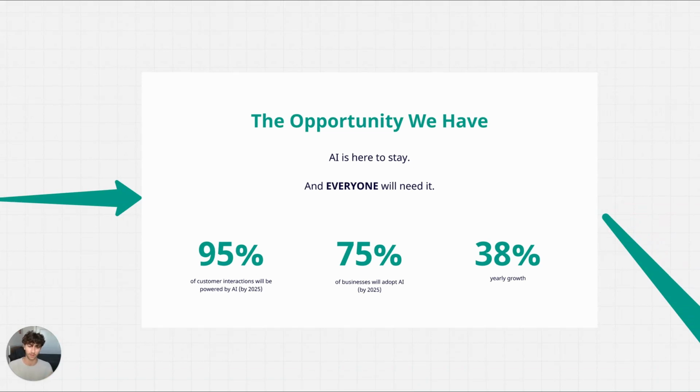Because AI is here to stay and everyone will need it. Like, this isn't a question. This is like when the internet came around. Every business will have a website. Every business will have AI. That's just the fact of the matter.